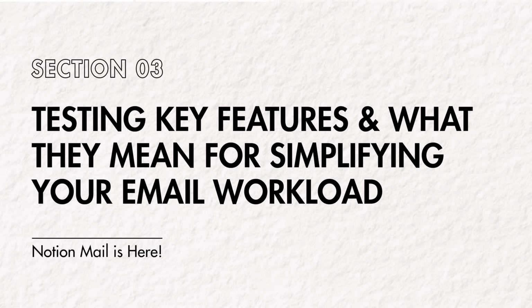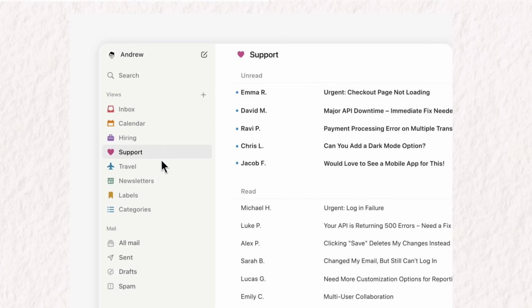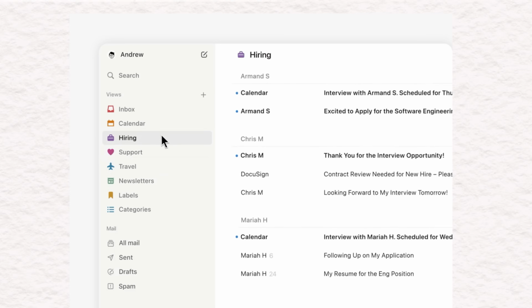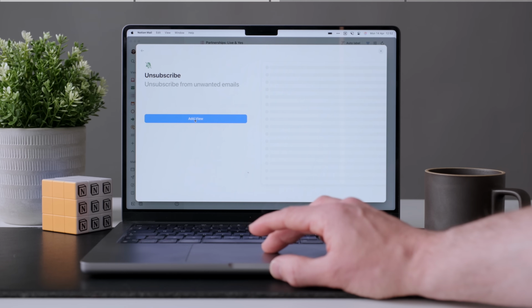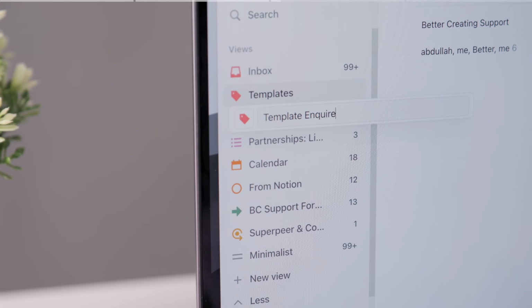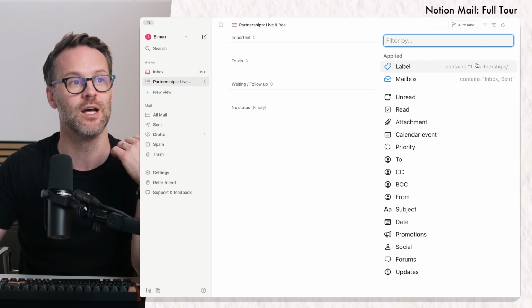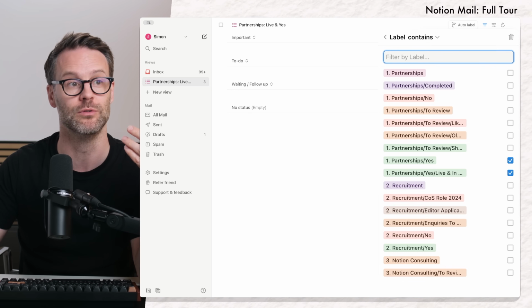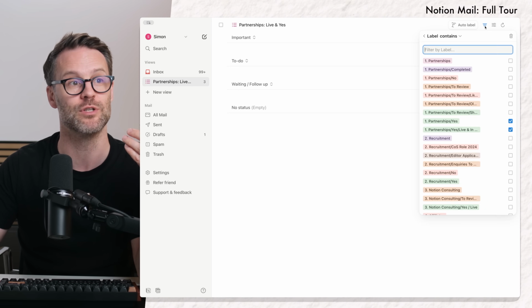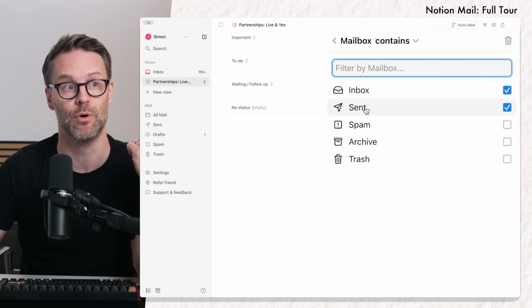All right, first up, on the feature list, we've got to talk about views. This is a really powerful feature in Notion Mail. And unlike Google's sidebar, where each label is a separate view, Notion Mail views are much more flexible. So this is an example of one where I'm using a filter to filter where the labels are certain Gmail labels. And then I've been able to check to say that they're only things that are in the inbox or sent, and you can allocate other elements.